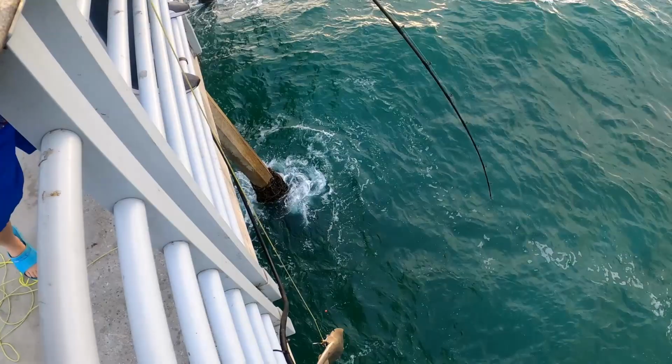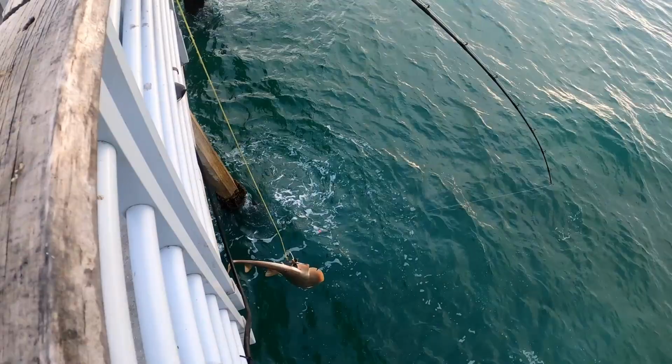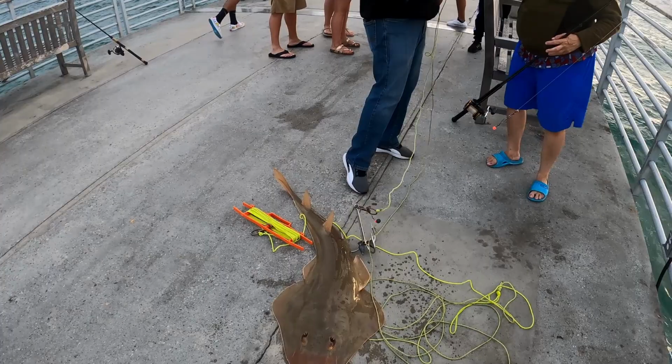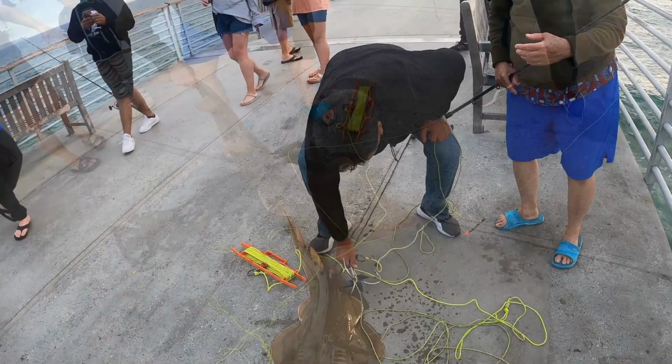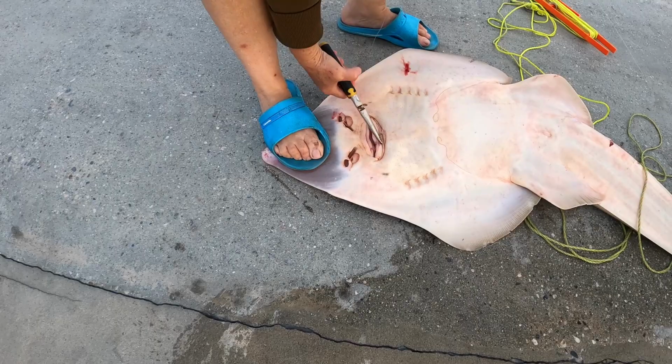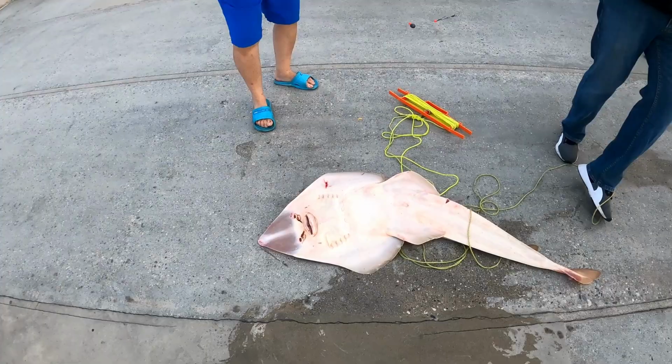Here it comes. Get the fishing pole. Get the fishing pole. Oh, look at that! It's gonna bite me. Wow. All right. Oh, that's a big sand shark. So you call that a sand shark? A sand shark, also called a shovel nose shark. Okay. Hey! Hey! Step on him. Okay. There we go. Shovel nose shark.